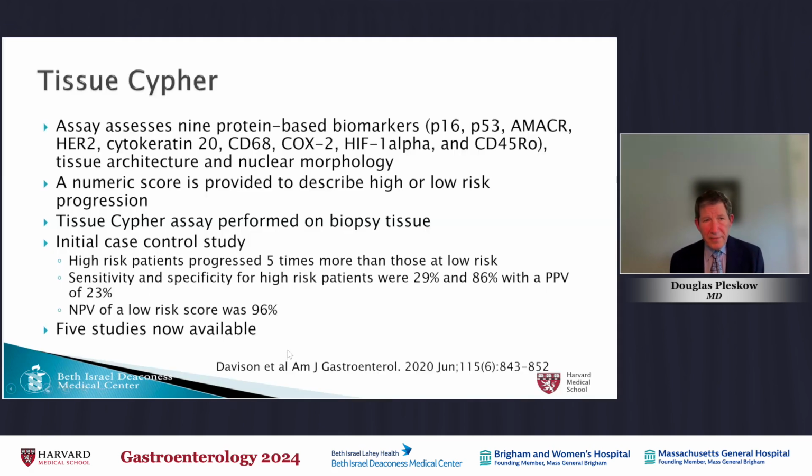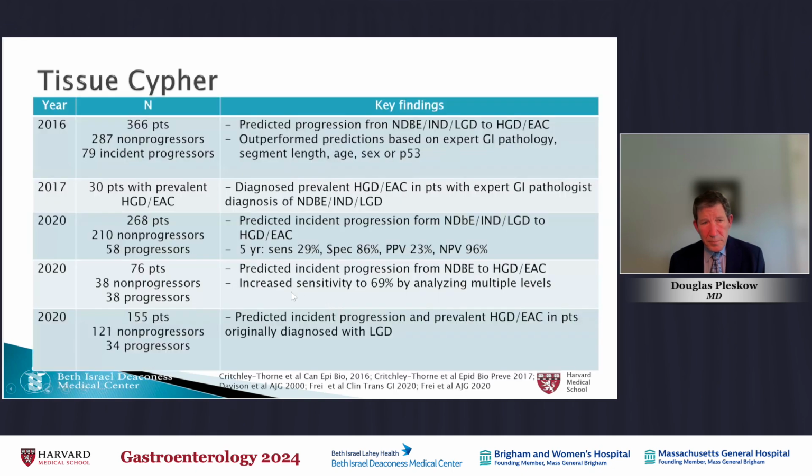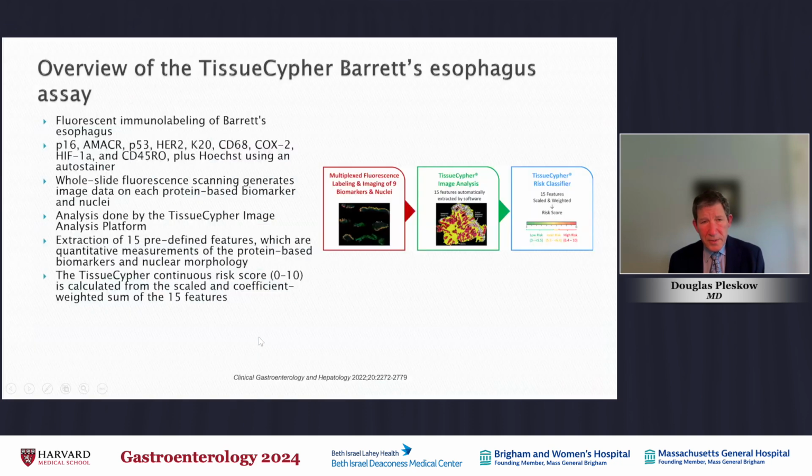Another tool that we now have available is TissueCypher. It's a newer tool which assesses 9 protein-based biomarkers, and a numeric score is provided to describe high or low risk of progression. The TissueCypher assay is performed on biopsy tissue that you've already obtained. It can be sent out to a proprietary lab after you get back your biopsy specimens. There are now 5 studies available showing that this is a fairly good way of looking at these patients for high risk. These are the 5 studies that we see and will be included in your syllabus, so you can take a look at this, but you can see that there is a quite good correlation between the high risk and not.